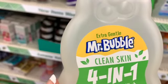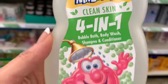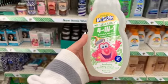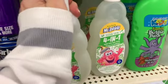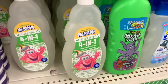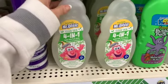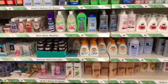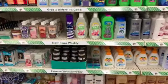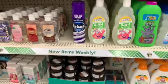This is the Extra Gentle Mr. Bubble Clean Skin 4-in-1. It's bubble bath, body wash, shampoo, and conditioner. It's dye and paraben free. I don't know what it smells like. I haven't smelled it yet. Let's go ahead and take a sniff. I think it's actually unscented, so this is perfect for those of you that are super sensitive and like to take bubble baths but don't want the irritation. So you guys definitely look out for those. They're made in the USA and they are 16 ounces in a bottle.